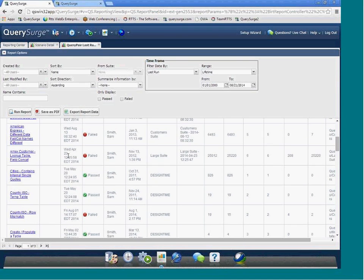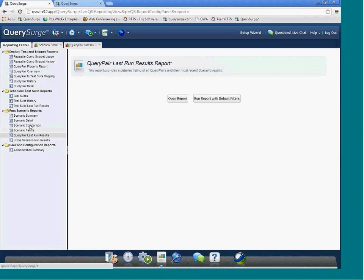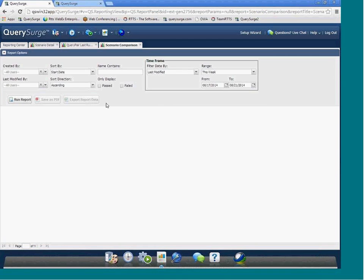And so you can look through all of these executions. You can see the MongoDB tests that you've run. You can compare the most recent tests, perhaps with the whole set of tests that you've run previously. And you can get a good picture of the progress of your project from this. I'll also mention that we do scenario comparison reporting. So if you wanted to compare the outcomes of all your scenarios, you can run a report for those as well.